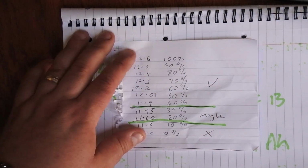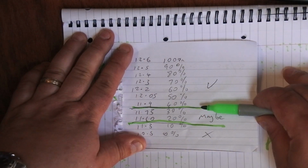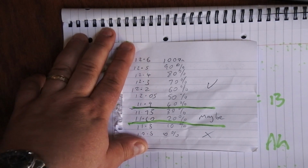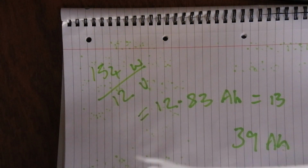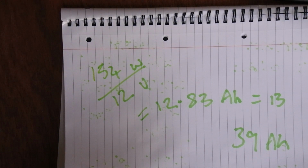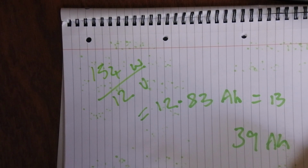So basically what it means is if you want to be safe and secure, you work on the basis that you're only getting 60% of the quoted capacity. So if it says it's a 70 amp hour battery, you're not getting 70 amp hours. You're actually, let me see, we're doing my sums here. You're actually only going to get 42 amp hours, because 60% of 70 is 42. So what you have is a battery capacity of 42 amp hours.